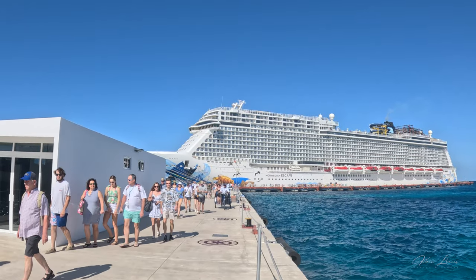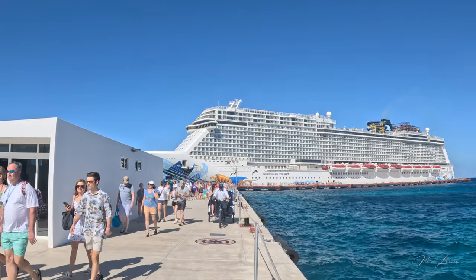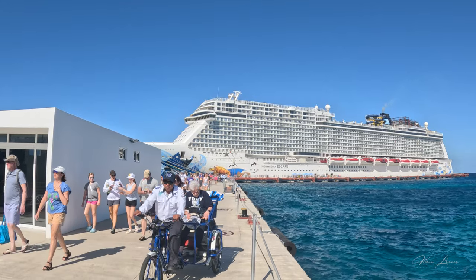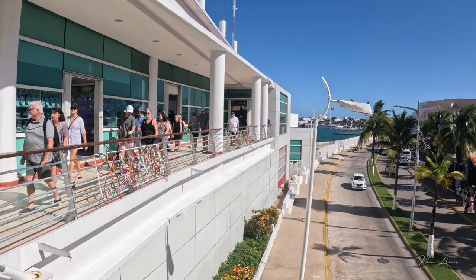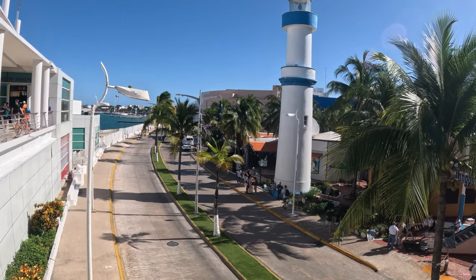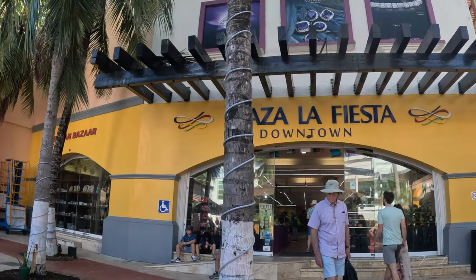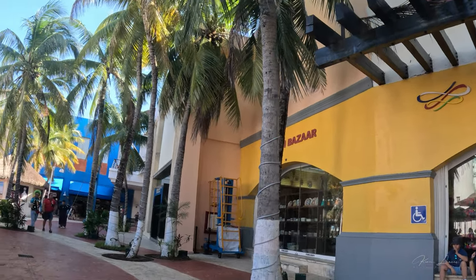Altogether, local authorities believe that more than 3 million cruise passengers visit per year. The international tourists visiting Cozumel via cruise ships are largely coming from the United States, Germany, Bahamas, Panama, and other European countries. Because of Cozumel's excellent service, port facilities, and infrastructure, the island experiences a continuous flow of tourism.